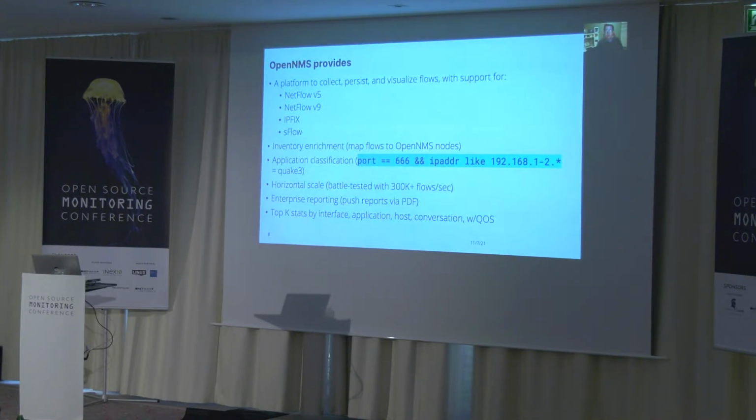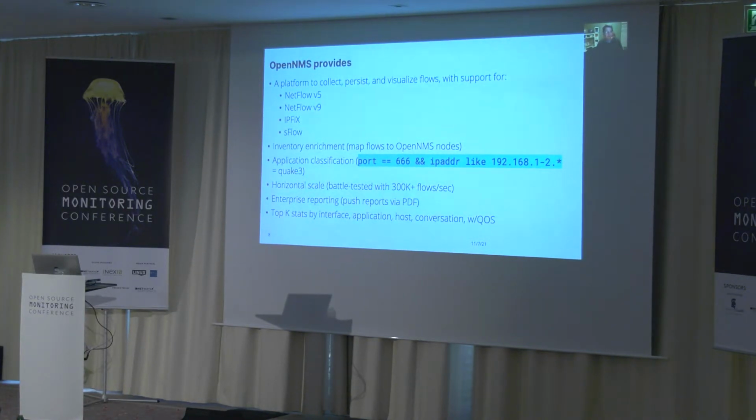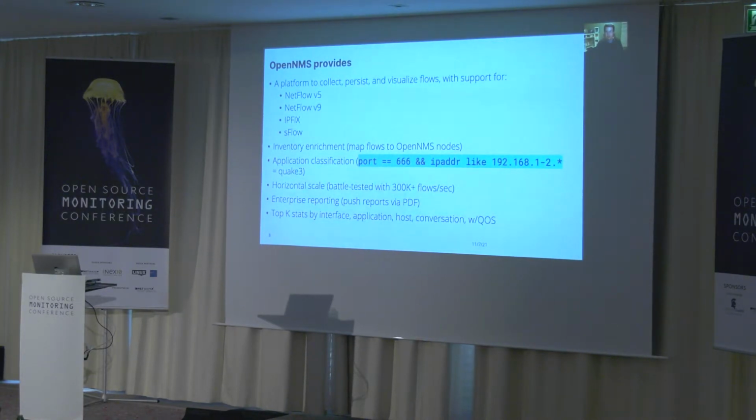Now, we provide pretty impressive horizontal scale for flow data. Having been battle tested in some very large environments with flow rates even higher than the one I provided in the title and abstract of this talk. I think I put in 250K, and we've actually seen 300,000 flows per second successfully handled by this solution.